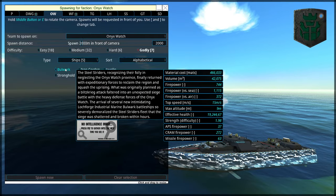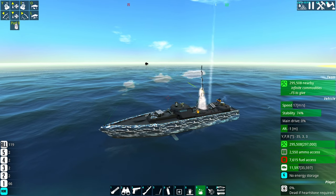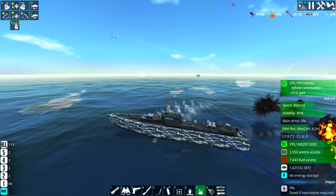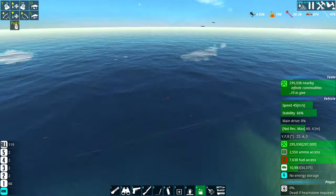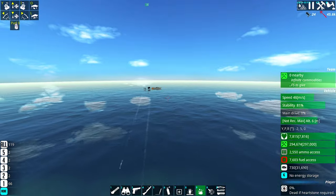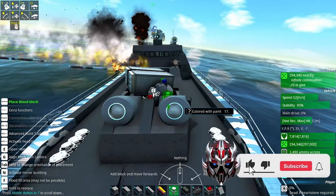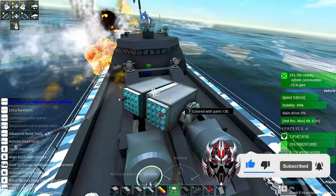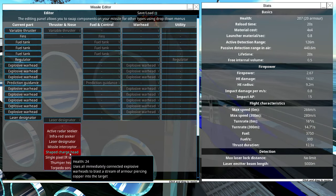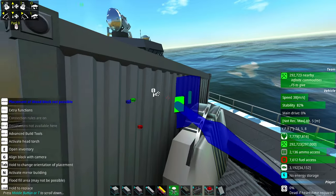Let's try against the bulwark. Not sure if I can actually win against it, let's see. Guys, hitting here. No. What? That is weird. Why aren't you guys working? Regular fire is fine. Do missile. Oh no. Radar? I like that.